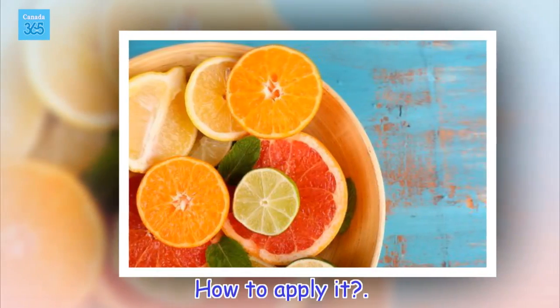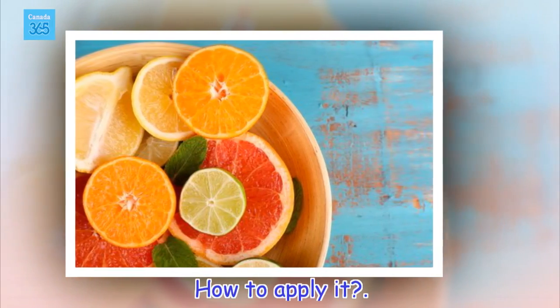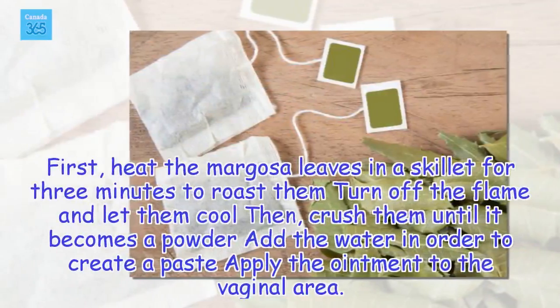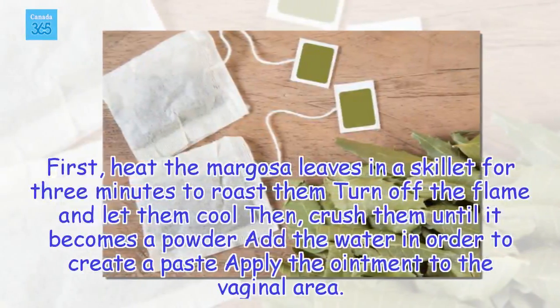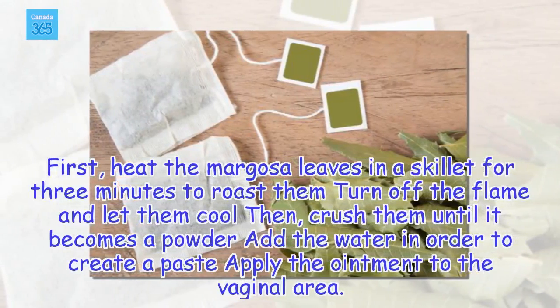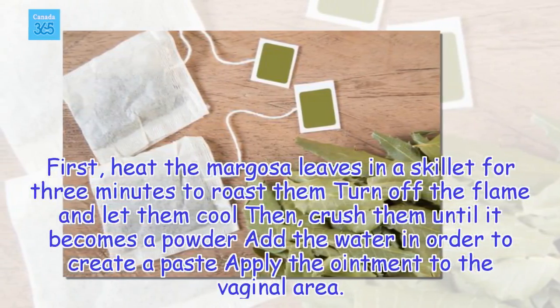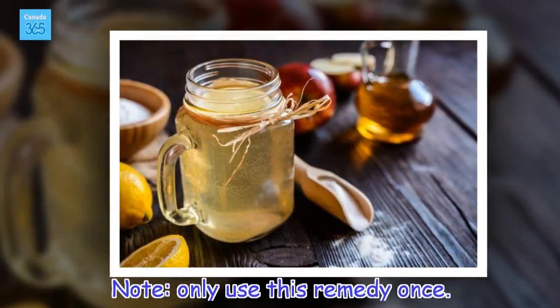How to apply it? First, heat the margasa leaves in a skillet for 3 minutes to roast them. Turn off the flame and let them cool, then crush them until it becomes a powder. Add the water in order to create a paste. Apply the ointment to the vaginal area. Note: only use this remedy once.